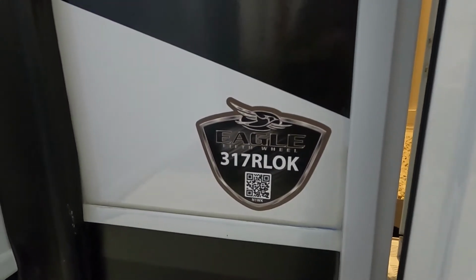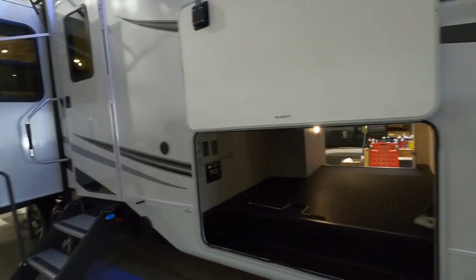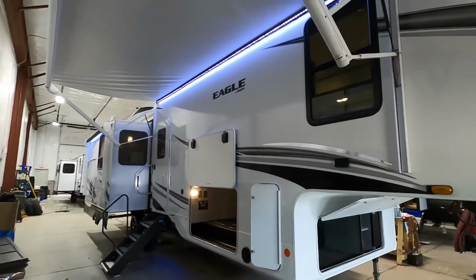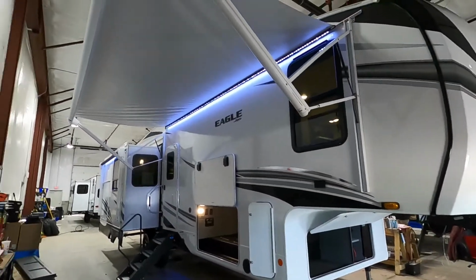Hello, it's Mike with TradeWinds RV Center here to congratulate you on your Jayco Eagle 317 RL. We like to call it the 317 RLOK fifth wheel. I'm going to walk you around it and show you how to use a few things to get the best out of your camping experience. Let's start by talking about arriving at the campsite.